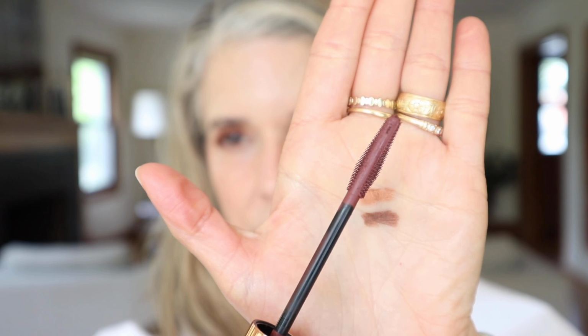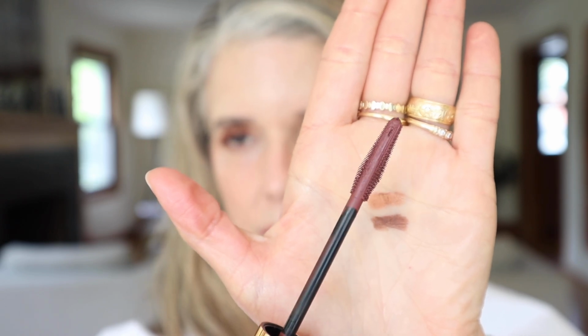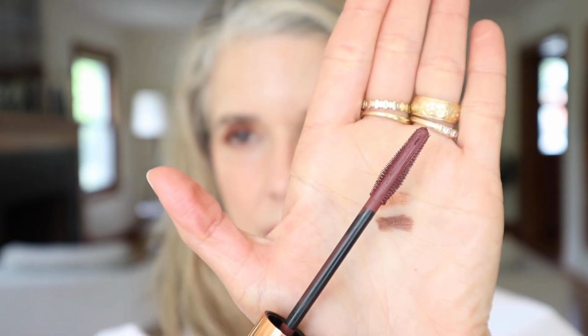And then sticking with the warm theme, I put on my lashes the Pillow Talk Pump Up Lashes from Charlotte Tilbury. The color is Dream Pop and it's a warm brown color. And this is what the brush looks like. It's kind of an interesting sort of paddle type brush, which is not something I would typically go for, but I find it very easy to use and I really like the effect that it gives.